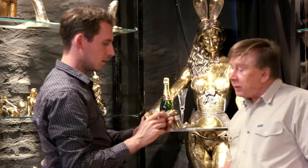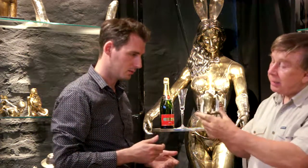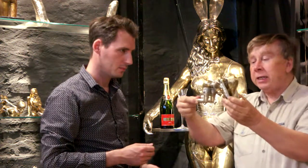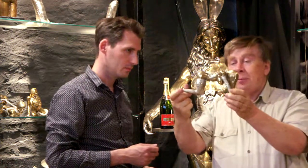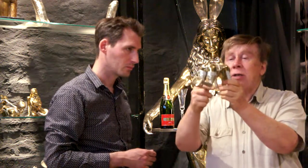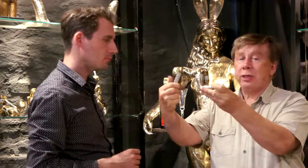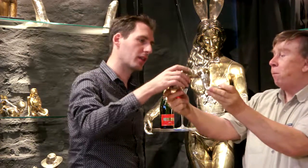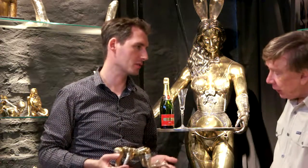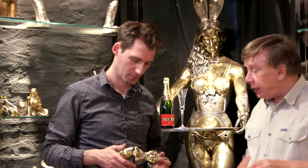This is from Paul Ballard. This is one of his masterpieces. It's a wonderful bondage, devout lady. She is really devout, and her head is down. And her very sexy body is very attractive to anybody. So that's for people who are into bondage and fetish. But we have the same sculpture without bondage string, too.